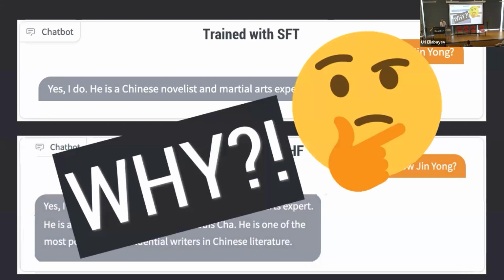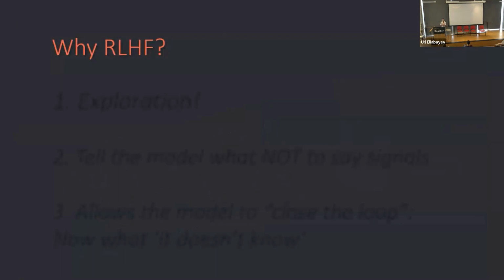My question is why? Okay, why do we need all of this? Why can't we just use supervised fine-tuning for this step? There are three reasons why reinforcement learning works and gets models that are far different. All of you have played with GPT-4 and 3.5, and they are quite something different. And I think this is what is different about them.